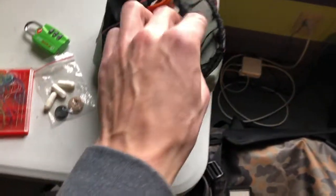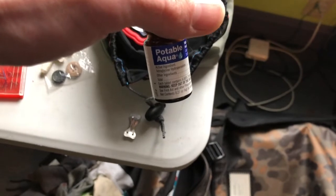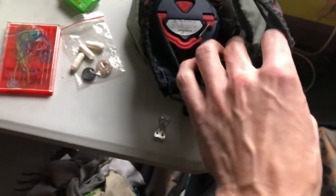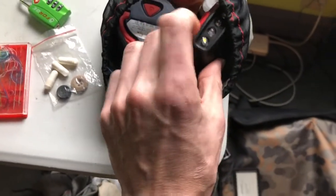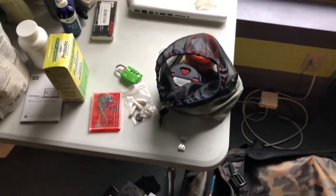So there's that, and then I have some potable water tablets, or water purification tablets, which are really nice to have, especially when you're going to a developing country like Mexico. And then there's this little headlamp in here also. So all of that is kind of a little emergency survival kit.